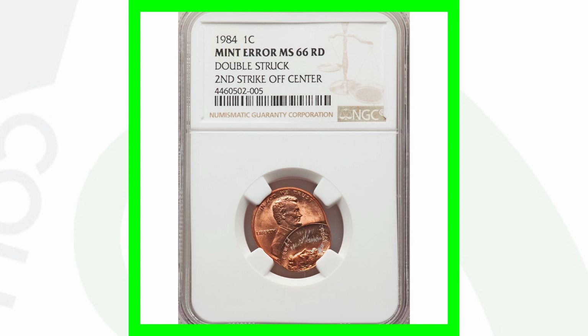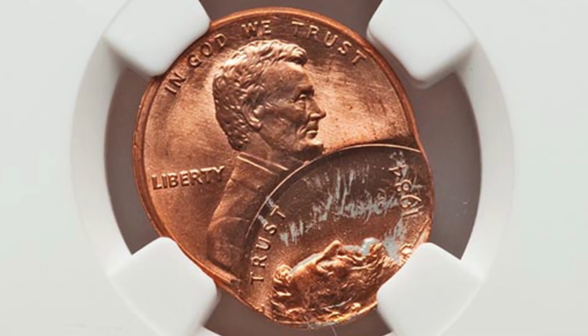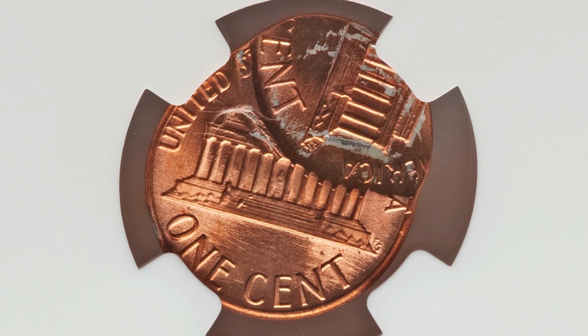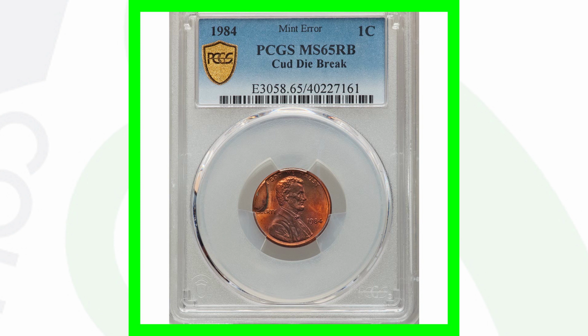Here is a 1984 Lincoln Cent that has been double struck, the second strike being off center, graded by NGC at a mint state 66 red. This coin sold for over $165 at auction.